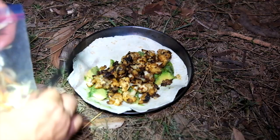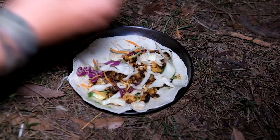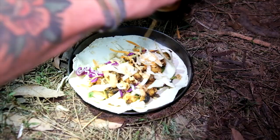Let me just add some coleslaw, but without the mayonnaise, so just coleslaw mix. This might be a little bit too much. And for the secret sauce, this One Night in Mexico smoky chipotle is delicious. Really, really nice. Goes really well with this. So put some of that on. So the final ingredient.